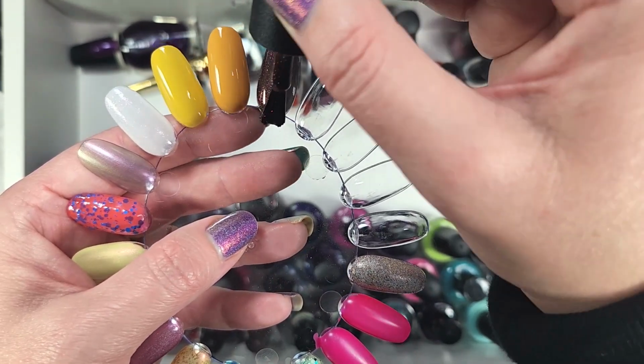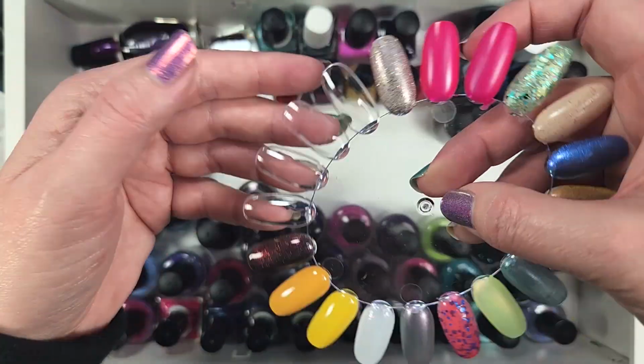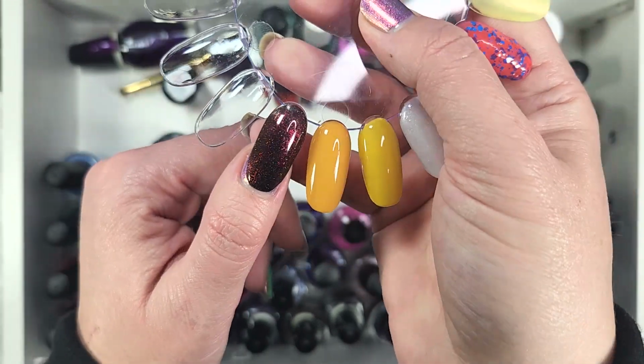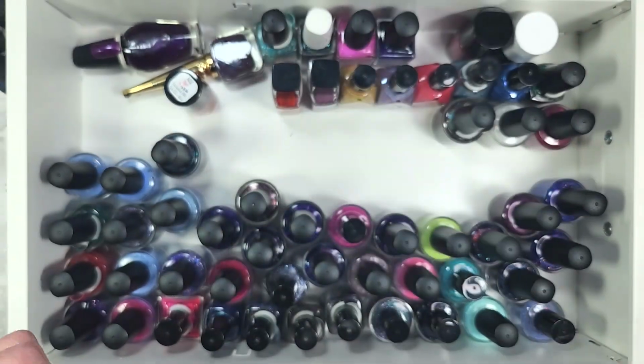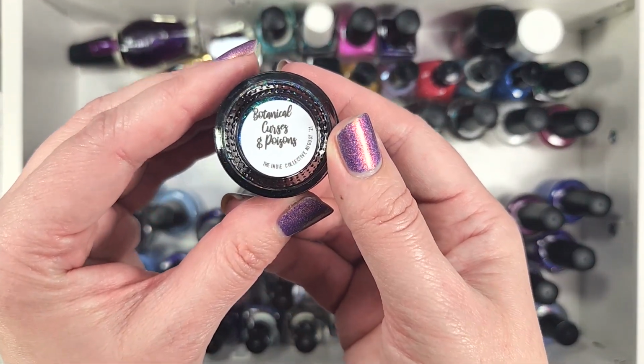Ooh, yeah, this is really pretty. Yep, I think this one's staying as well. Look at that. In two coats, that has a beautiful red glow. Yep, that's staying.